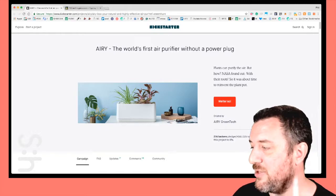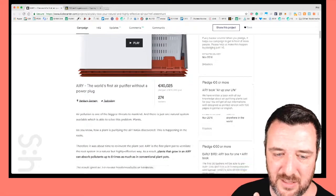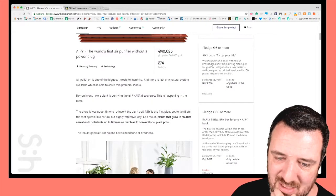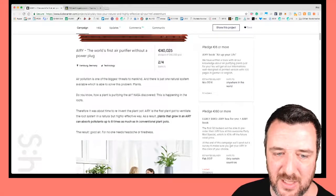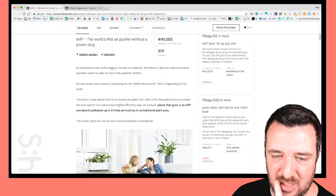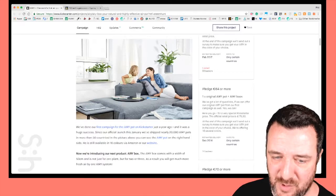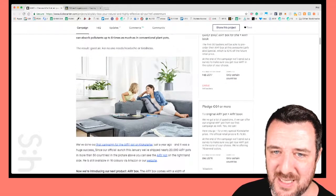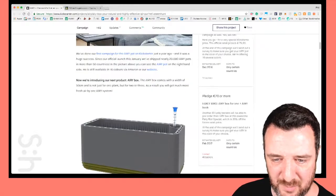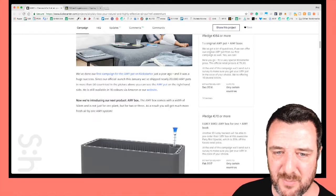Now the thing that really attracted me to this is the volume of what it can clean in a 24-hour process. It says plants that grow in an Airy, inside this unit, can absorb pollutants up to 8 times as much as in conventional plant pots. That's pretty impressive. You're basically cleaning the air around you without having the stress of cleaning your plants. So you have this little box, and I presume you build the plants into there.